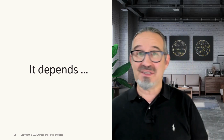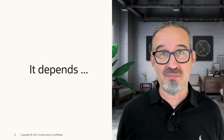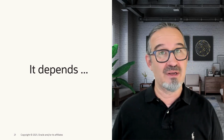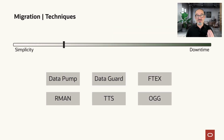Because there is no best technique usually. For a database upgrade in place, I can always tell you it's AutoUpgrade. No discussion on that. But if we do a migration of a very large database, there's no golden answer. First of all, we have to balance. And you may have seen that slide in previous seminars already, but it's still true. It hasn't changed since then.